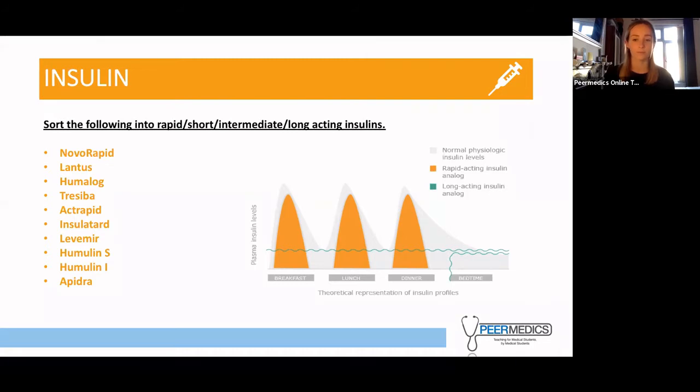Yeah, great. So, what about the long-acting ones? Which do you think? Great, okay, and then intermediate. Yep, so Humulin I is intermediate.